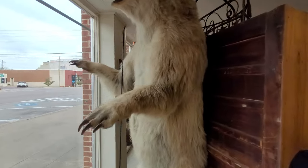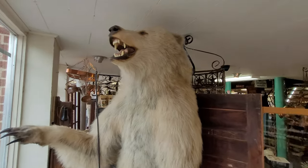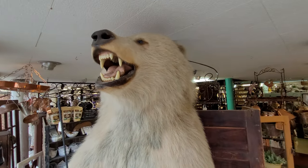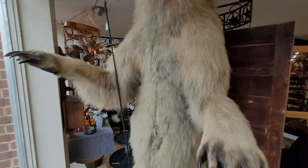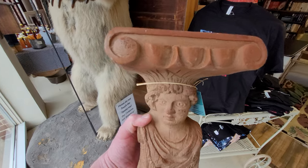So here's that bear taxidermy that I was showing you guys a while ago. But they're about to close, so guys, we're going to get out of here. I did not find any jewelry for resale, but I did find this to put in my house.